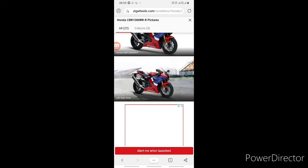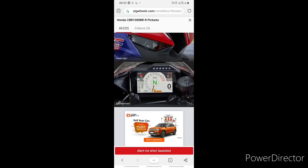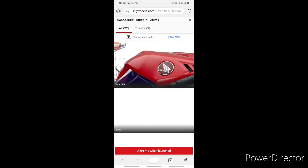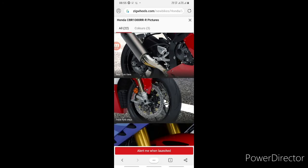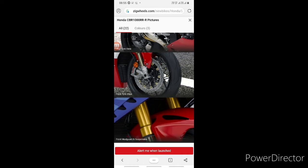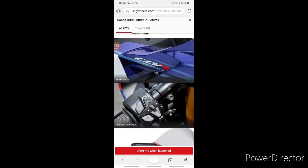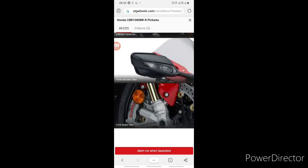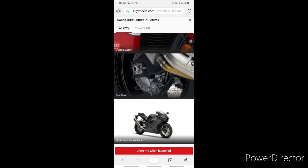This is the left side view. This is the headlight, this one the speedometer. Right tire view, front tire view, front mudguard, brand logo name, and CBR Fireblade. This one, red and blue color is there. Here the indicator control. Front indicator, front brake view, windshield view. Cooling system, rear brake.